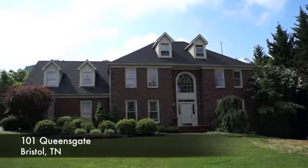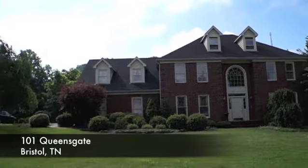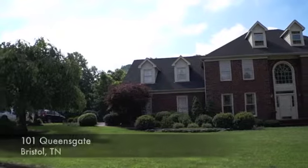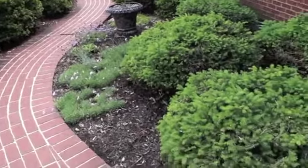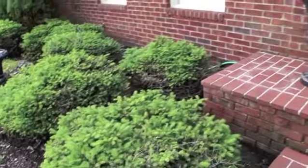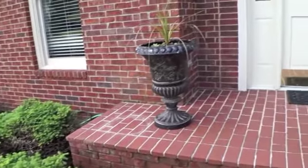Welcome to 101 Queensgate in Bristol, Tennessee. This four-bedroom, four-full-bath home with over 4,000 square feet in the much-desired Candlewick neighborhood has every upgrade imaginable.